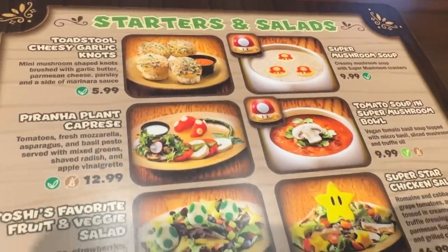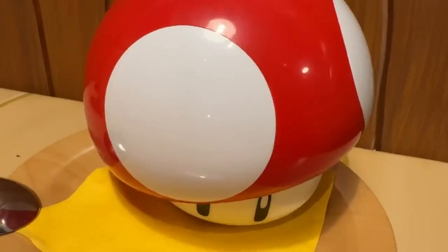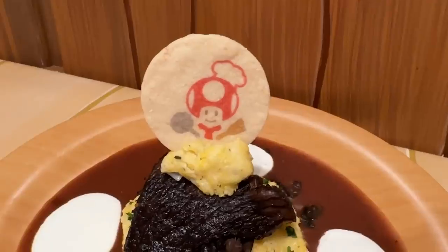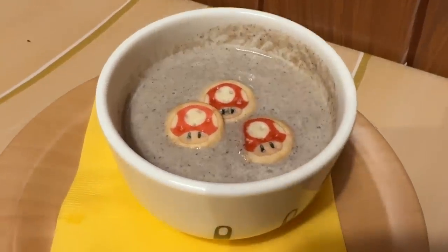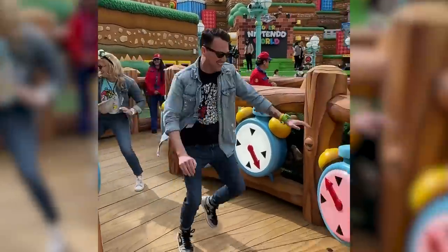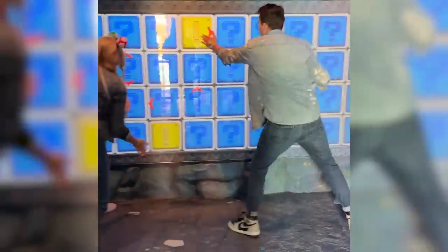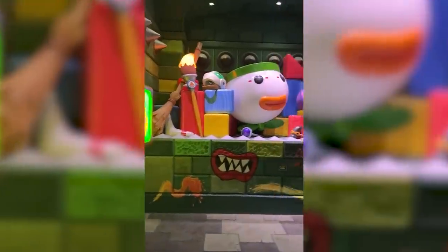For starters, we went back to the Toadstool Cafe. They have added some new items since we came a few weeks ago, including a short rib special and the cutest mushroom soup you've ever seen. We also had a great time playing the mini games that give you the keys. And if you play 3 of 4 of them, you then get to step foot into the Bowser Jr. castle and try and defeat Bowser Jr. to win the golden mushroom.